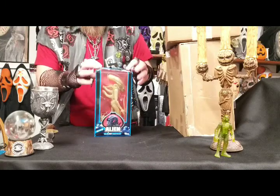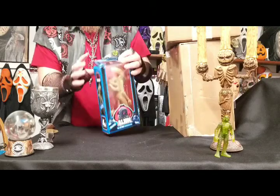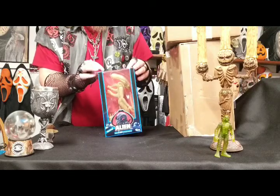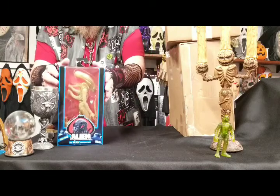I'm also considering getting the new Bloody Xenomorph. You can see him right there. And he comes in the same type of package, so I might just keep him in the box when I get him. Hopefully that'll stay.